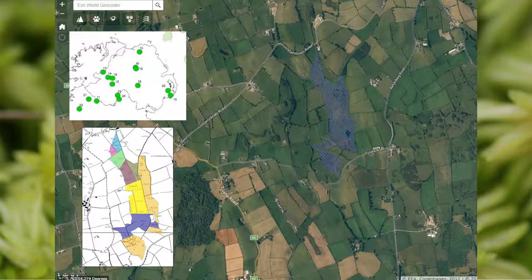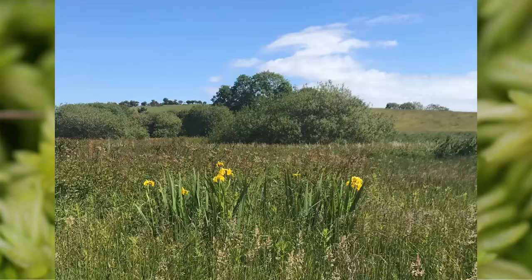Fortunately, we didn't have too many with this particular site. We did have one owner who said he didn't want to be told what to do on his land, but we could certainly go on and do whatever we liked. So that was good. So what does it look like? Well, this is a fairly typical scene, probably showing some of the issues that the fen faces. So we've got some very large willows in there.